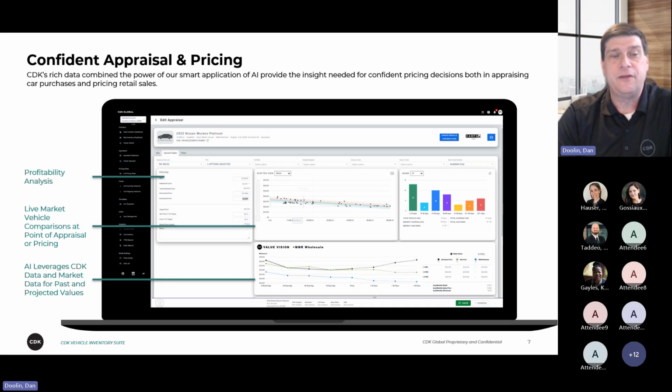This live market vehicle comparisons is really interesting. So you'll see what we call there the scattergram, all the different dots. Those are all vehicles that are exactly like this vehicle that you're appraising, listed within your geographic area. So in this case, in the upper left-hand corner, I know it's hard to see, but the range is 100 miles. So the system will automatically adjust that range based on the number of vehicles that it's finding. And you can play with that as well. So for example, if you're in a large metropolitan area, it might only go out 10 miles. If you're in a rural area, it might go out 100 or 250 miles until it finds enough data to make it interesting, to give you enough for comparison.